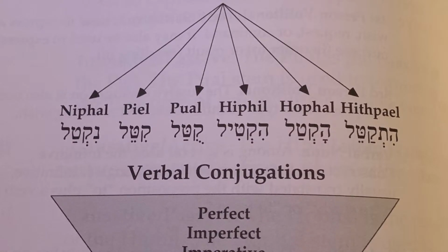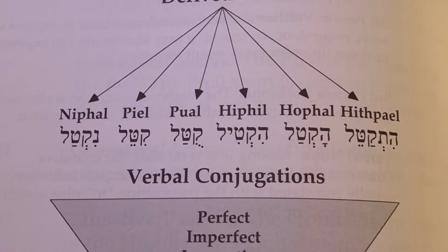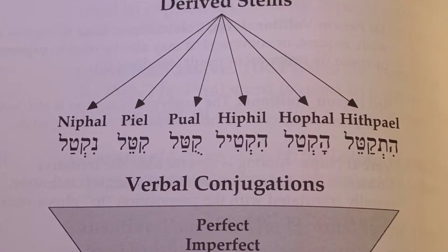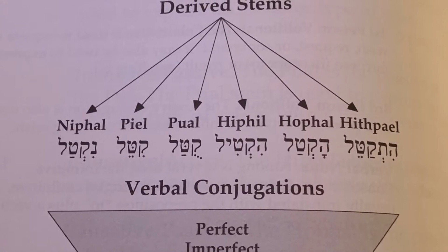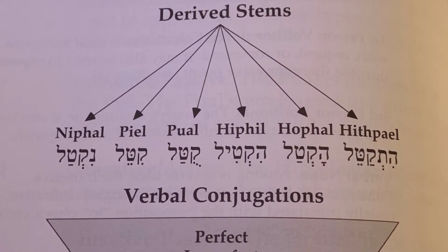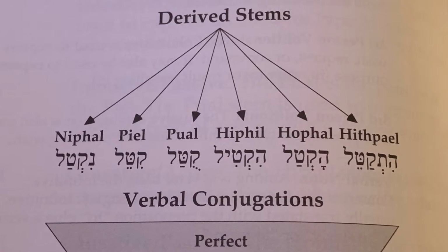Niphal is a simple action with a passive or reflexive voice, meaning, in the passive, something happened to you, like you were heard. Piel is intensive action with an active voice. This stem essentially elevates a word and increases its intensity. For example, he killed in the qal stem would be he slaughtered in the piel stem.